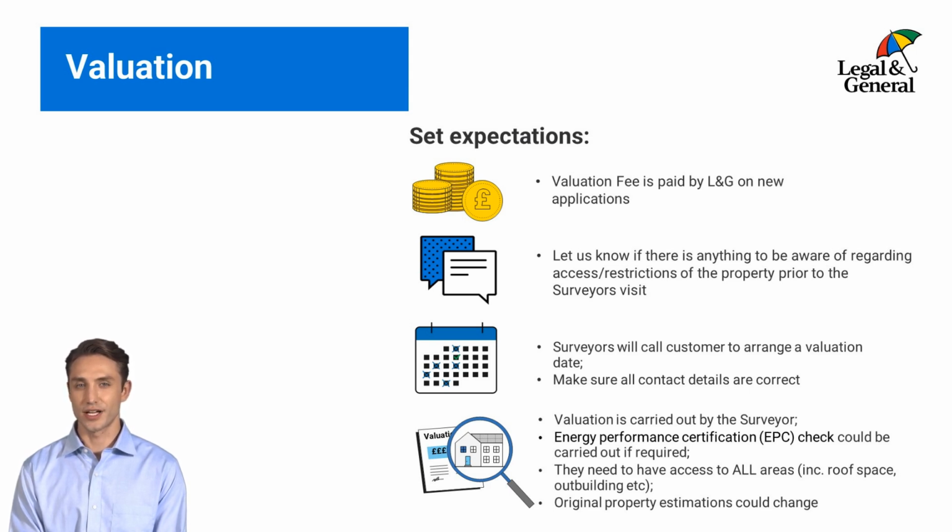This could include things like title boundaries, separate outbuildings, access issues, and additional adjoining land owned by the applicant or a relative. The size, type, and age of the property will determine how long the surveyor is present. If the valuation figure differs from the estimated value, we will contact you so that you can discuss further with the customer. Based on the surveyor's comments, we could request additional information, and in some cases request specialists' reports, such as timber and damp. Subject to everything being satisfactory, we will proceed to offer.